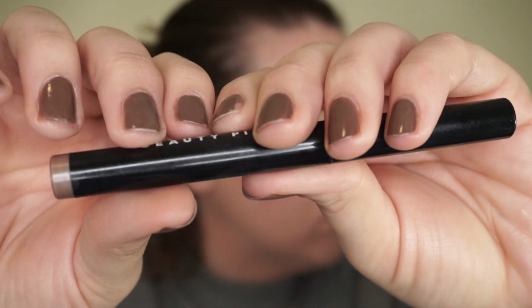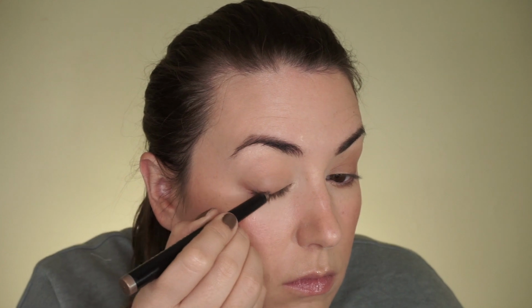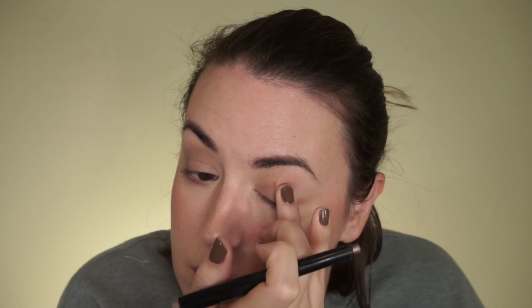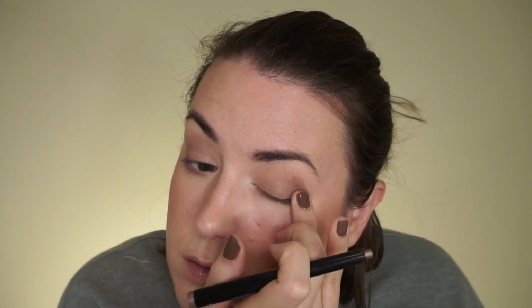Then I wanted to define the outer portion of my eye and add a little bit of sparkle. Normally you don't use like a sparkly shade, but this one's a little bit deeper. I used Brazillianaire just on the outer V of my eye, and then I blended in with the rest. Since these are cream shadows and you go to blend them, it's really hard once the eyeshadow look is done to see where the last shade ended and the next one began, but I think overall I came up with a pretty decent look.